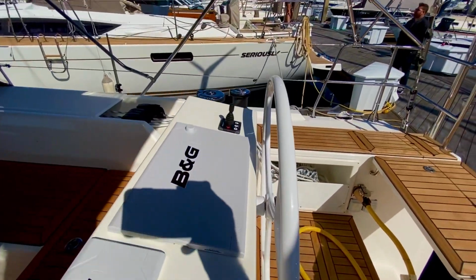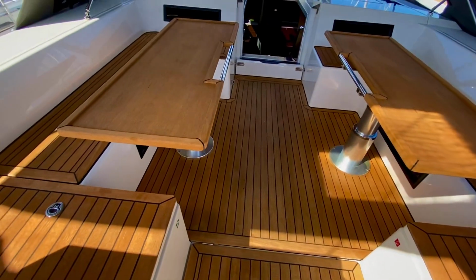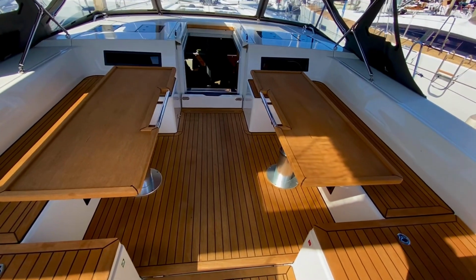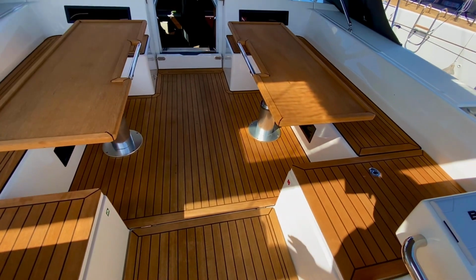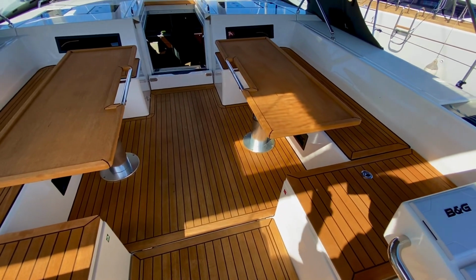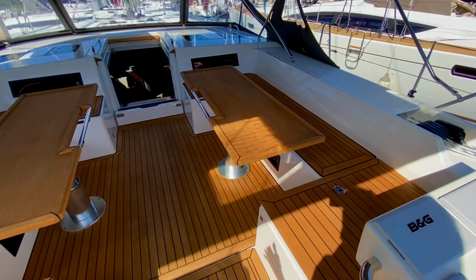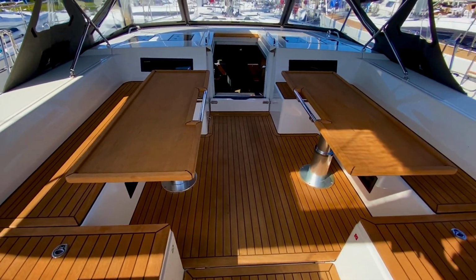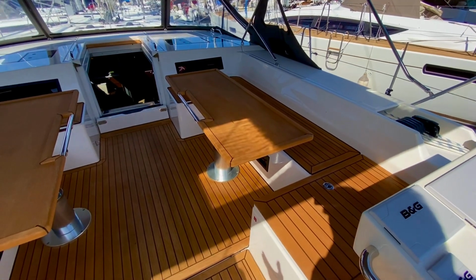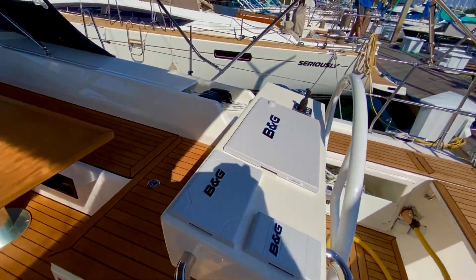You have a bow thruster here, your autopilot here, and if I can pull back a little bit so you can see the cockpit, both tables are on hydraulics and will go down and turn into complete sunbeds out here. So you can have it as a sunbed, or if you've got extra people on board, this is a great area to sleep out here. Throw a couple of sleeping bags. You've got a canopy over top to keep you nice and warm and dry.